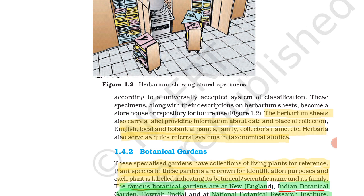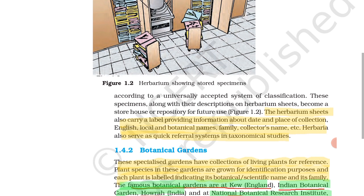English, local and botanical names, family, collector names, etc. Means a particular plant is preserved and we have to give a proper name and place of collection in English. Local and botanical name, we have to give the local name, botanical name, family of that plant, and collector's name. Herbarium also serves as a quick referral system in taxonomical studies. Means what? Various plants are preserved in herbarium and we want any particular plant. So it is the best and quick referral system to find out any particular plant.